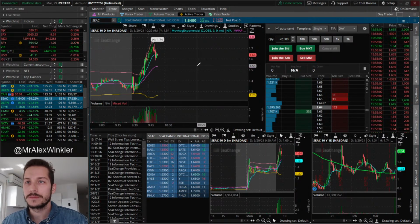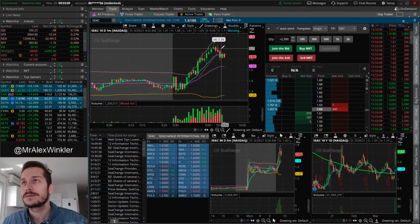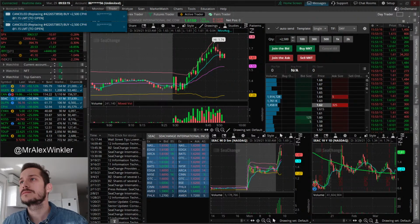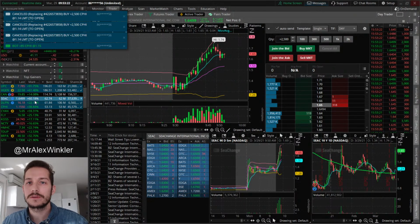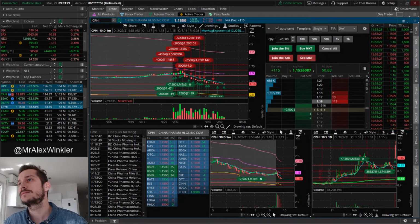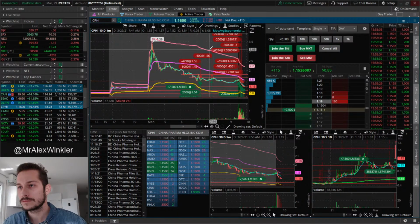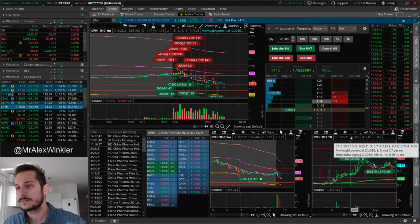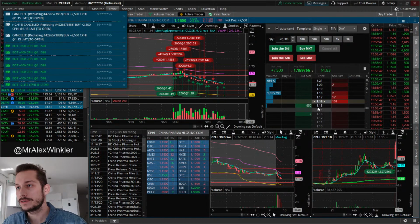SEAC, which we talked about a little bit today, this one actually ended up being the nicer one. In a way, no real surprise either. Going for another trade on CPHI. There's definitely support here in this area. All right, we're officially long this one.